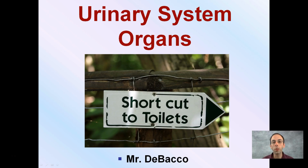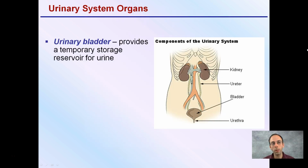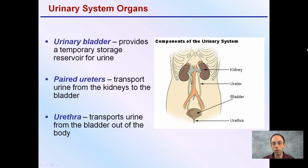Okay, here we're going to look at urinary system organs, the organs tied in directly with the urinary system here. So starting with the basic organization of the urinary system, we have our kidneys, which is an important component of filtering the blood. We also have the urinary bladder, and this provides a temporary storage reservoir for the urine.